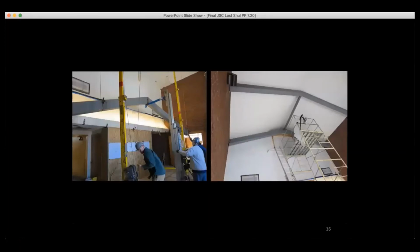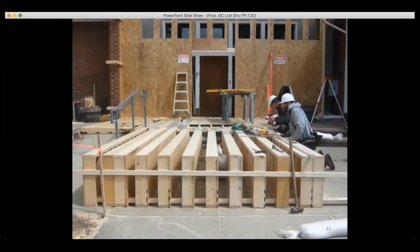A steel beam superstructure had to be fabricated and installed in the lobby to support the suspended mural assembly that weighed 6,500 pounds. A sturdy platform was built in front of the entrance to receive the mural. The glass wall had to be removed for the mural to enter the lobby and then rebuilt.